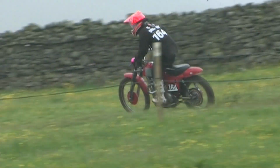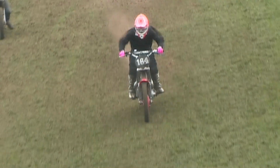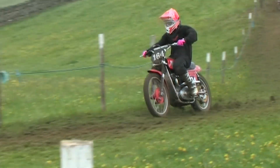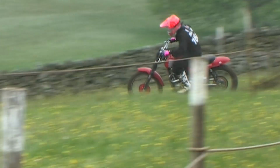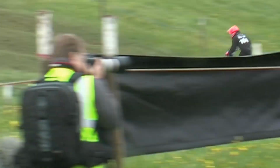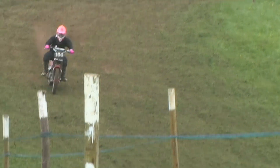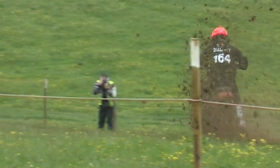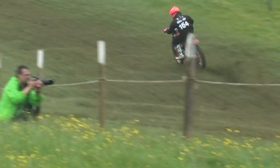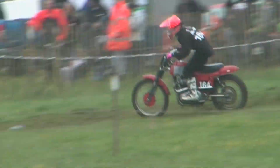So Tim is well on his way to possibly his first win of the day. Tim of course always recognisable by his pink crash hat, which is a bit of a trademark really for Tim when he's riding these bikes, but I'm not really sure what the pink gloves are all about, but each to their own. But here he is, Tim Dalloway, heading towards the checkered flag for his first win of the day. So as he just concludes the last 2 or 3 turns, it's a win for number 164, Tim Dalloway.